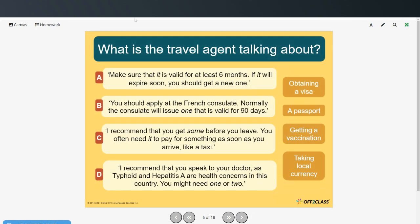All right, so what is the travel agent talking about? So we're going to read these statements and then try to match them up with what you think the agent is talking about. Make sure that it is valid for at least 6 months. If it will expire soon, you should get a new one. Well, that is probably a passport. You should apply at the French consulate. Normally, the consulate will issue one that is valid for 90 days. That would be obtaining a visa.